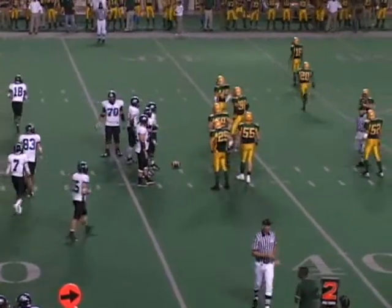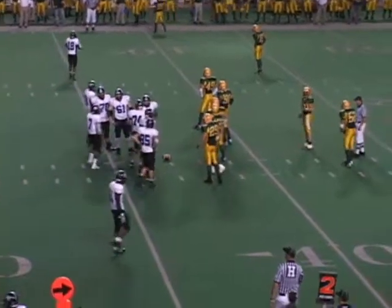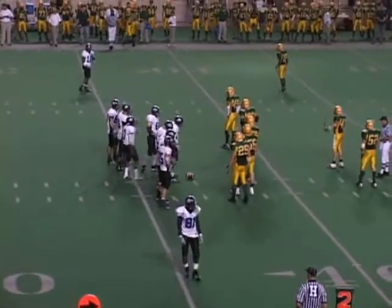Gates has been very effective in the first half. He's been running the ball well, and they've been passing it to him as well, using him on a lot of short screen passes.